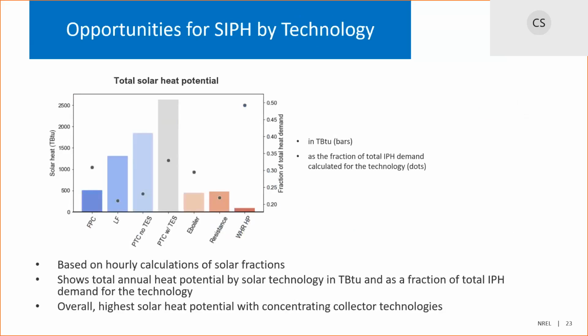Okay, so on this slide, we now show the solar heat potential, which now accounts for how much solar heat could be generated from our supply side modeling. So this potential is based on hourly calculations of solar fractions, which is the fraction of heat demand that solar can supply. And that was done for each county and totaled for all the subsectors in all the counties here. The technologies with the highest solar heat potential, which is represented by the bars in this chart, are the concentrating collectors like linear Fresnel and the parabolic trough collectors with and without storage.